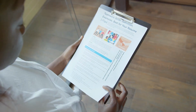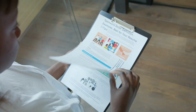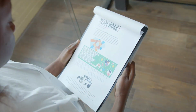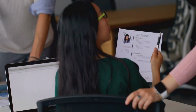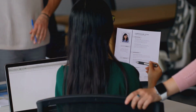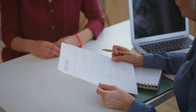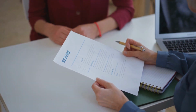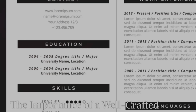Over the next few chapters, we'll be breaking down everything you need to know, from choosing the right format to tailoring your experience to specific roles. We'll give you the inside scoop on what employers are really looking for and how to make your application stand out from the competition. So buckle up, grab a pen and paper, and get ready to transform your resume from meh to mind-blowing. Let's do this.